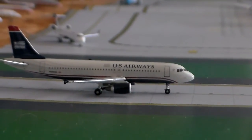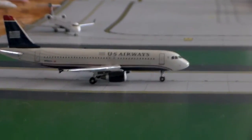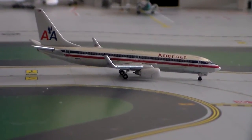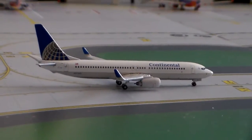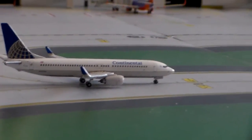Anyways, over here on the main taxiway, we have our U.S. Airways Airbus A320. This plane is going to be headed out to Cancun. American Airlines 737-800 is headed out to Miami. United Airlines 737-800, this plane is going to be headed out to Newark. So that means that this plane came from Terminal A.